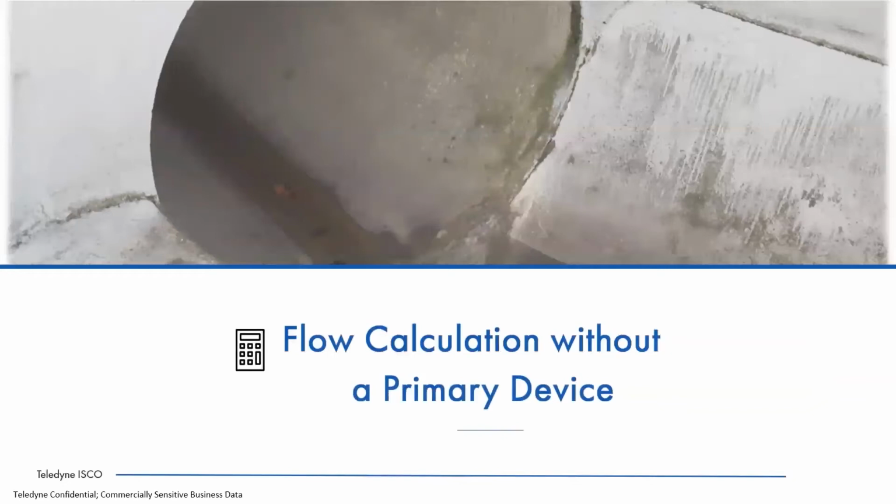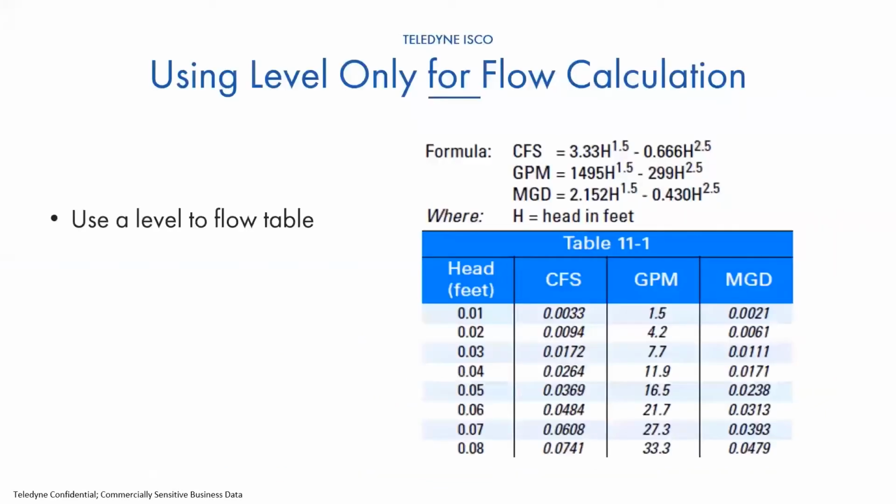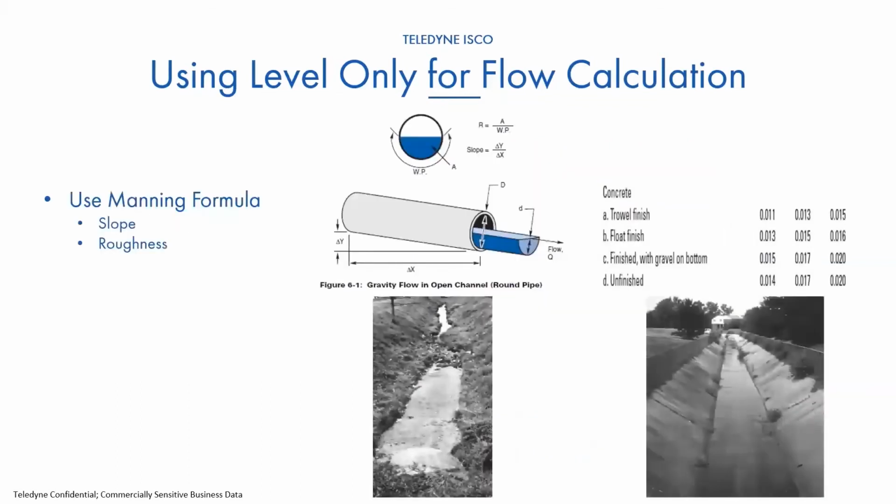So what do you do if you need to calculate flow and you don't have a primary device? All you have is the level sensors I was talking about. Well, one, you could use a lookup table. So you could work with the hydrologist to come up with a level to flow table. Depending on the channel, you may be able to find a lookup table like this. So you just find the level and then the associated flow rate with it. Again, it won't tell you the direction of it, but it'll look at the level and give you a flow calculation based off the level.